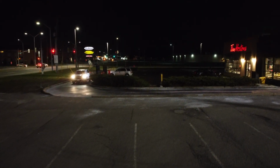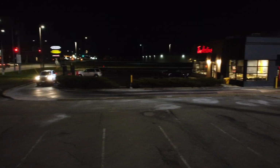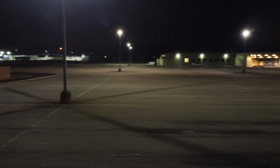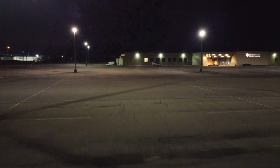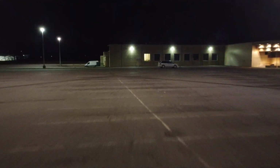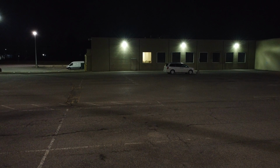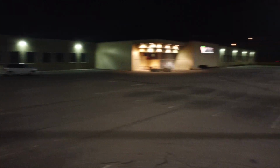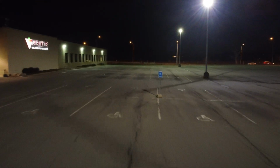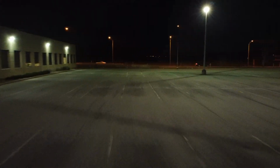Love the glow of the signal lights, or all the lights for that matter. Now, when I make a turn up here, I almost ran into that sign. Didn't see it. I didn't expect it.